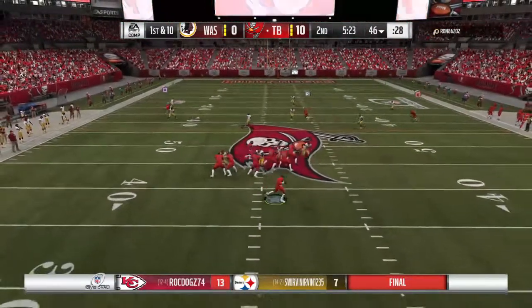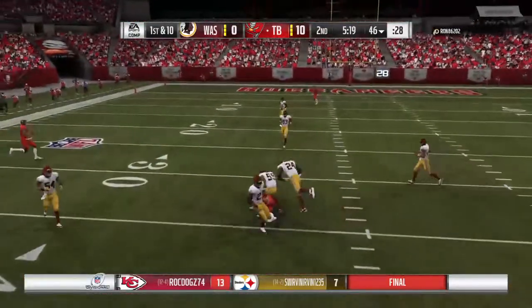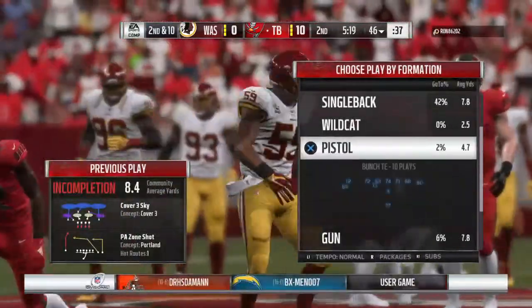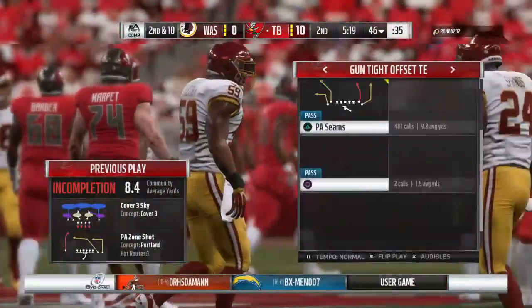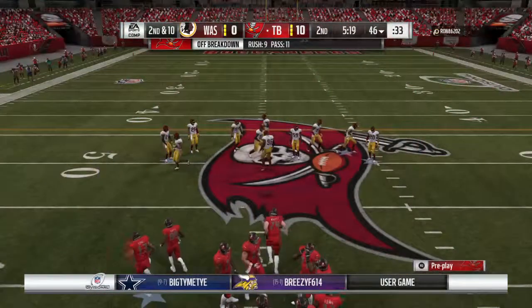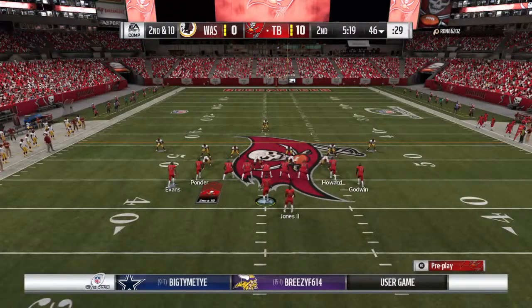Following the interception, Winston eluding the pressure right. And it pops free. The collision there jarred the ball loose and brings up second down. It's a lot of contact going on there, and in the end, unable to keep two hands on the football and bring it into his body. Everything looked pretty good until the finish.